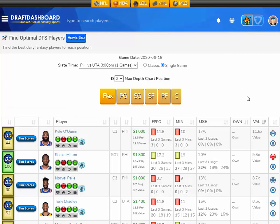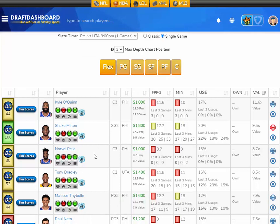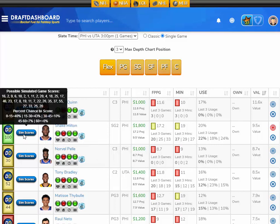Okay guys, let's take a look at this DraftKings showdown between the Philadelphia 76ers and the Utah Jazz. So I'm going to start off by giving you the top value play on the slate, and that's Shake Milton, projected at 17.2 fantasy points here tonight. That's 9.5 times the value. He's 1,800 DraftKings salary. Let's take a look at his sim scores.